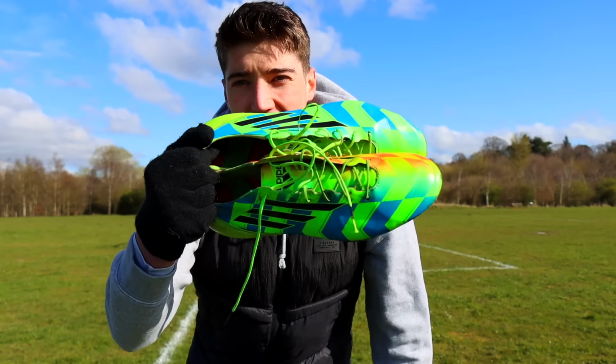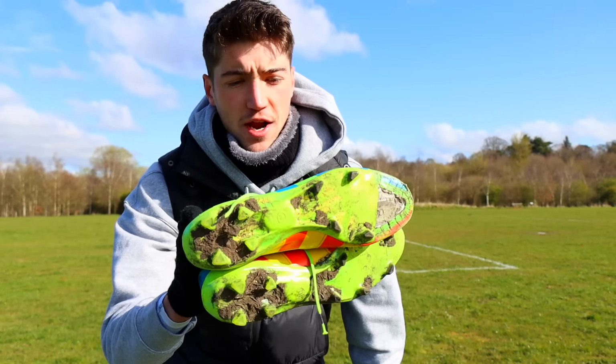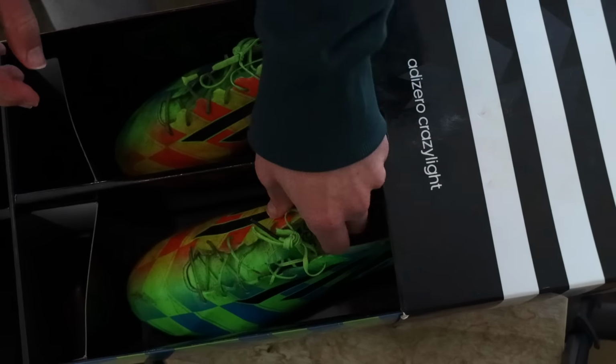So, coming in at product number 9, we have the F50 Adizero Crazy Light boots. So the resale value of a brand new pair of these is around the £500 mark, and when they first came out back in 2014 they were the lightest boots on the market, so obviously the demand was pretty high.